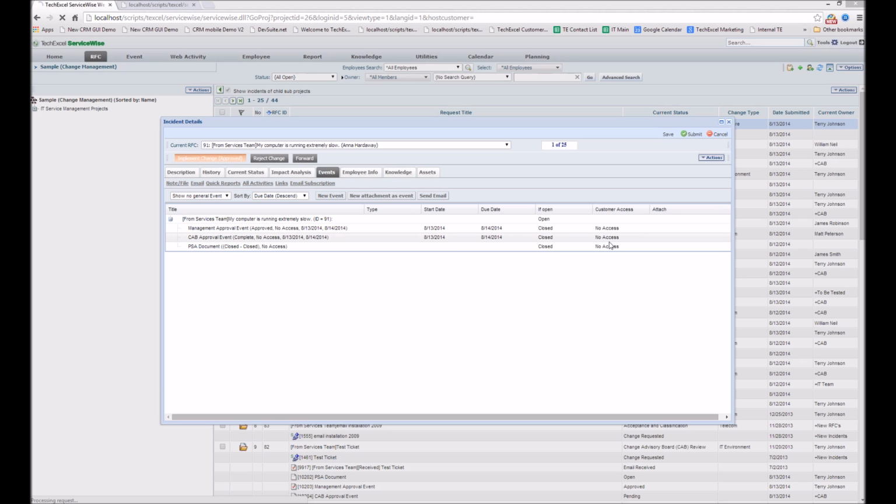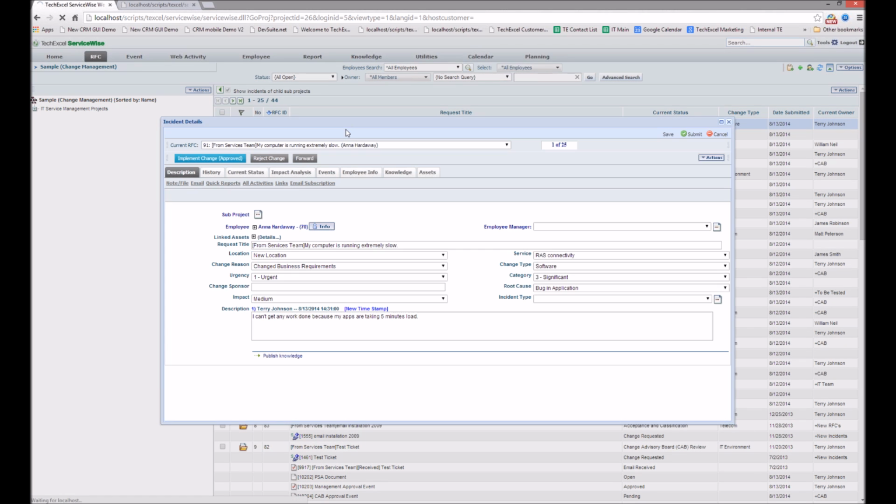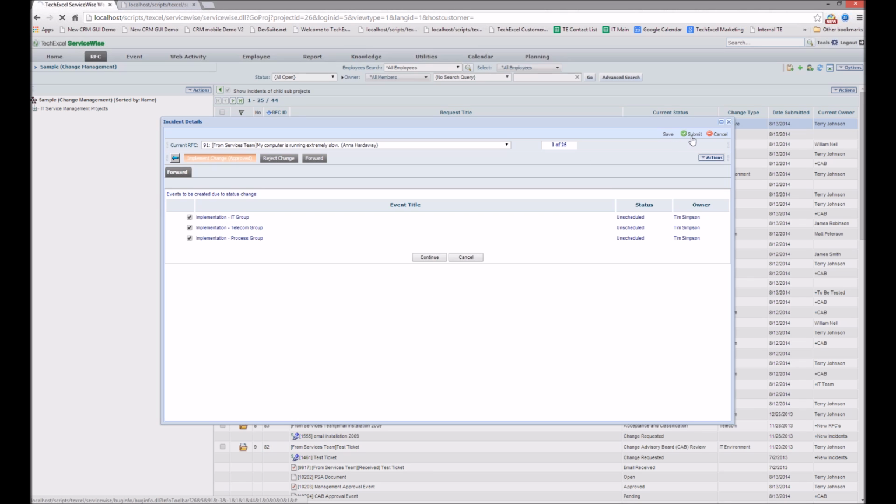So we're going to go ahead and actually do this manually. Now that I have everything closed, I'm going to go ahead and hit save here. Okay, and now let's move this through the rest of the flow. We're going to implement the change. Along the way I can keep adding work descriptions to it, things that I'm doing with this. So we're going to hit submit here.